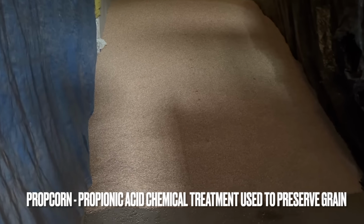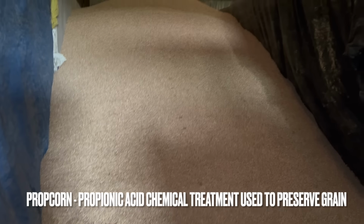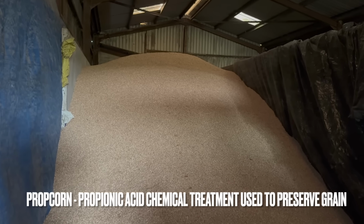So that'll be perfect for the calves. They'll be able to digest that and get the goodness out of it. We've also put prop corn through it, so that's an acid which preserves it through the winter. Moisture was 19% and between 19 and 21. So considering the weather that we've had, that wasn't too bad.